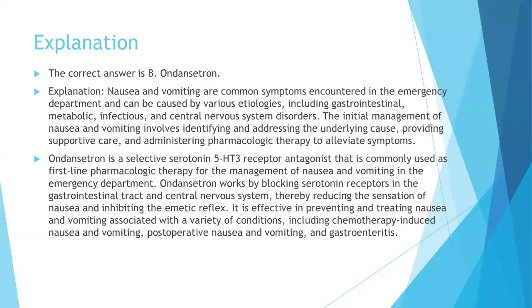Now, we have discussed all these drugs in the respective modules in the respective videos. You can go and watch that in detail.